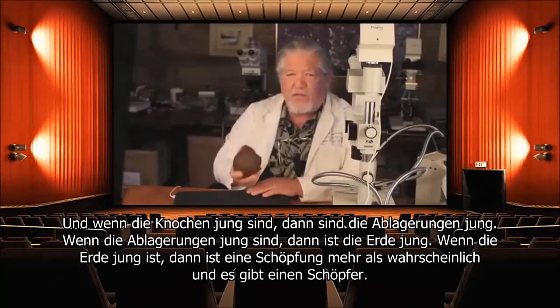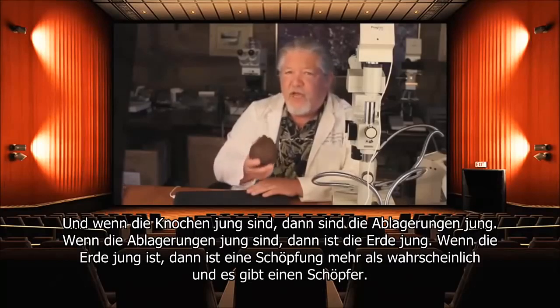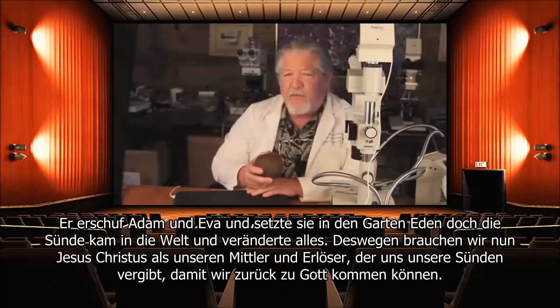If the bones are young, then the deposits are young. If the deposits are young, then the earth is young. If the earth is young, then Genesis suddenly becomes believable. There is a creator who made our grandparents, Adam and Eve, and put them in a perfect garden, but sin entered the world and changed everything, and now we need Jesus Christ as our mediator, as our helper, as our forgiver to get us back to God.